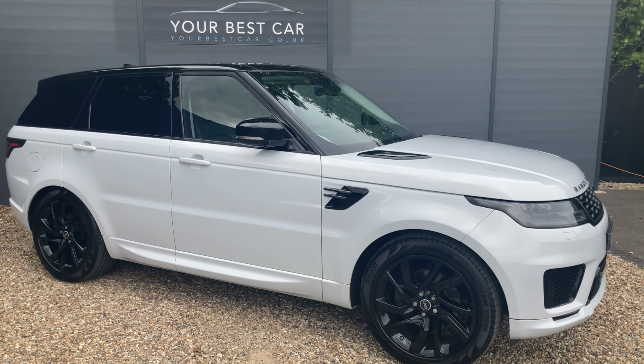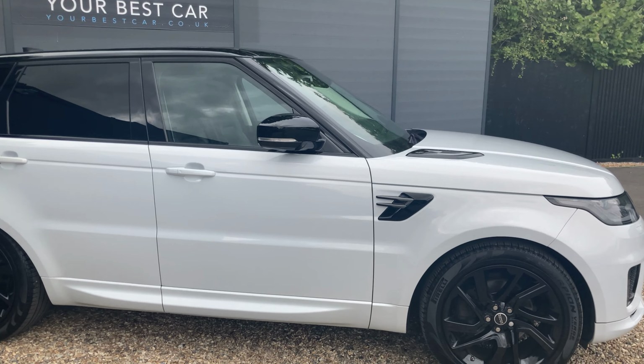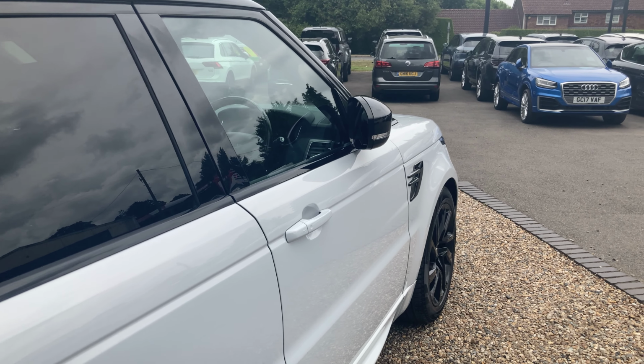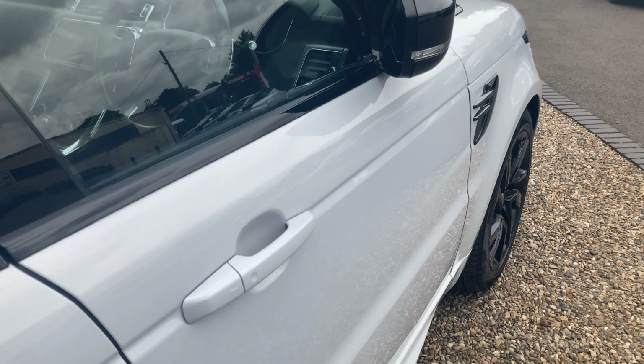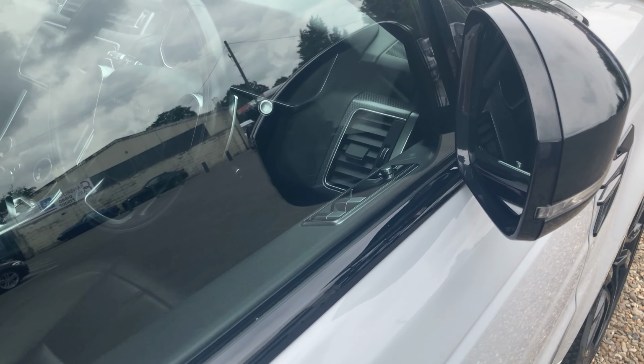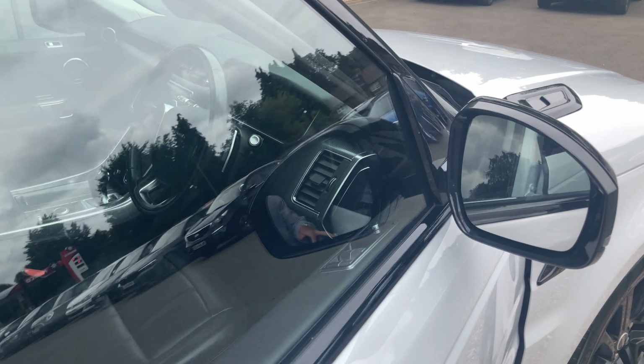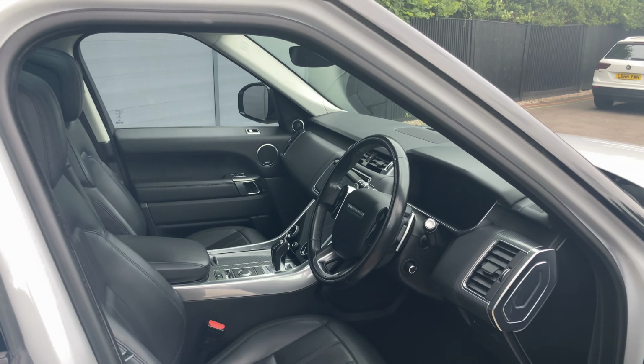So onto the interior. First of all, whilst the car is locked, the side mirrors are folded in, and then with that you get keyless entry. So right now the car is of course locked. We come into close proximity and unlock the handle. The key's in my pocket, by the way. The side mirror will pop out and the car will unlock without having to push the button, of course.